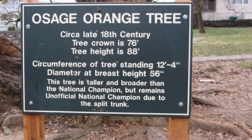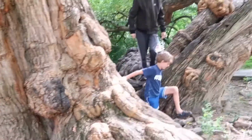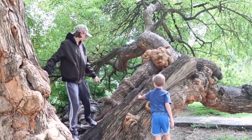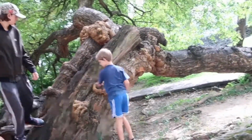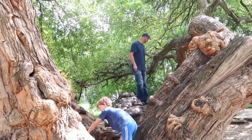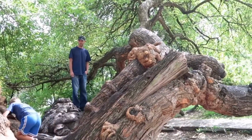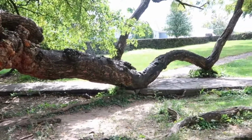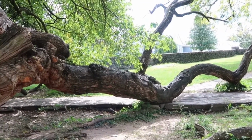This tree is absolutely amazing. It is an Osage orange tree. It would hold the record for the tallest and broadest tree, but the trunk is split. As you can see, it's laying on the ground, so it cannot hold the record because of that. So it is unofficially the national champion. But like I said, it is a beautiful tree. We absolutely loved it. The tree is actually the reason John wanted to come back, because he remembered it from his childhood. So that's what we did.